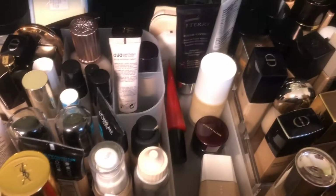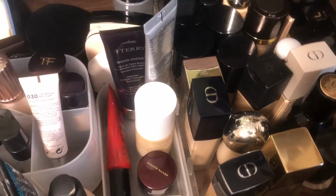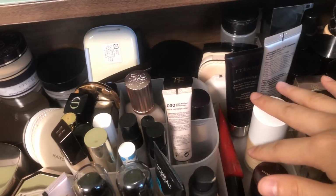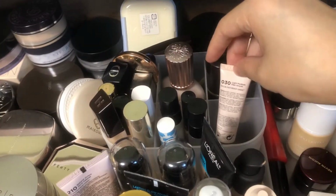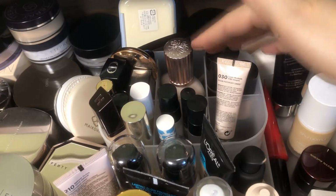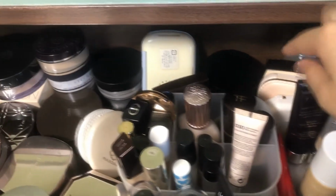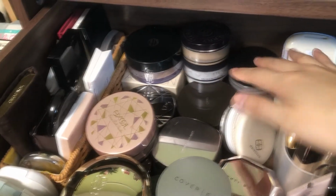This is my main storage of my makeup, and this drawer is all of the base product. As you can see, I have plenty, so yeah, let's get some use out of them. And these are all foundations and some more foundations, some more foundations, and this is like concealers and some primers. I don't really use primer that often, so I don't have much of them. And there's some powder foundations at the back, and these are all powders.